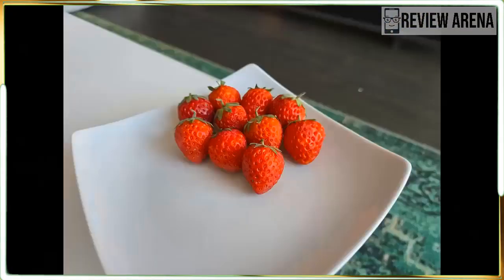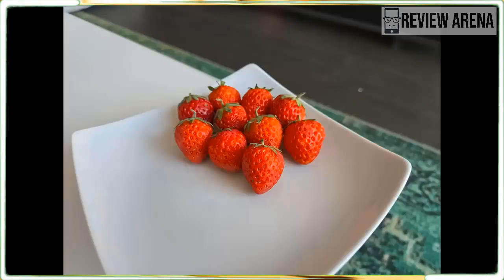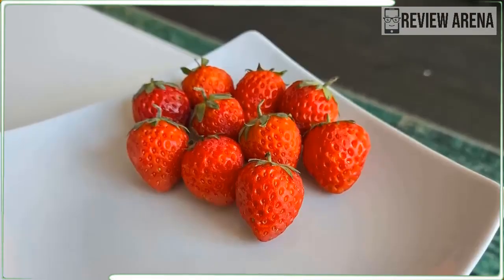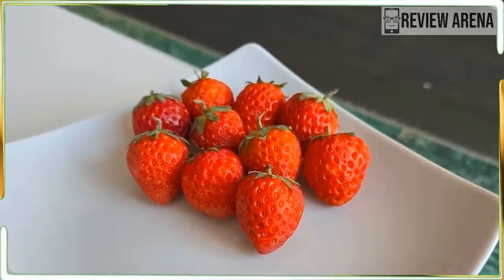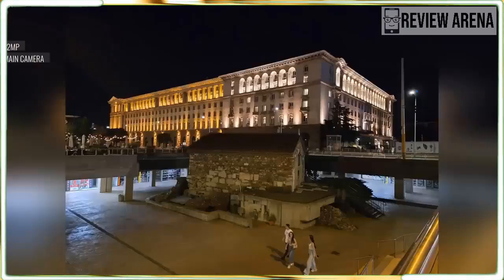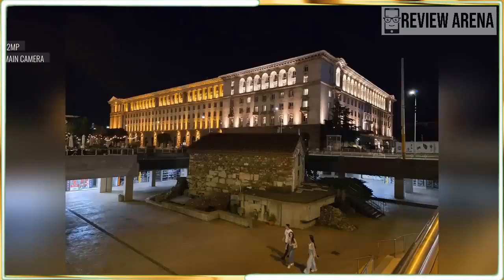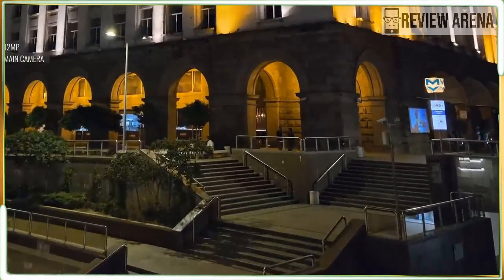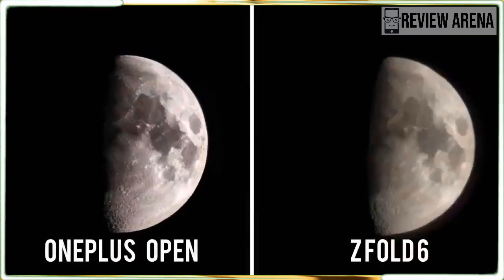Don't get me wrong, the image quality is quite strong from the Z Fold 6, but if you are paying this much money, you should get the same 200 megapixel sensor as the Galaxy S24 Ultra. In this portrait comparison with the OnePlus Open, the Z Fold 6 produces a much crispier portrait. The OnePlus blows out the right side of my face in the sun and delivers less detail in my shirt. Here you can see some camera details from the Galaxy Z Fold 6.